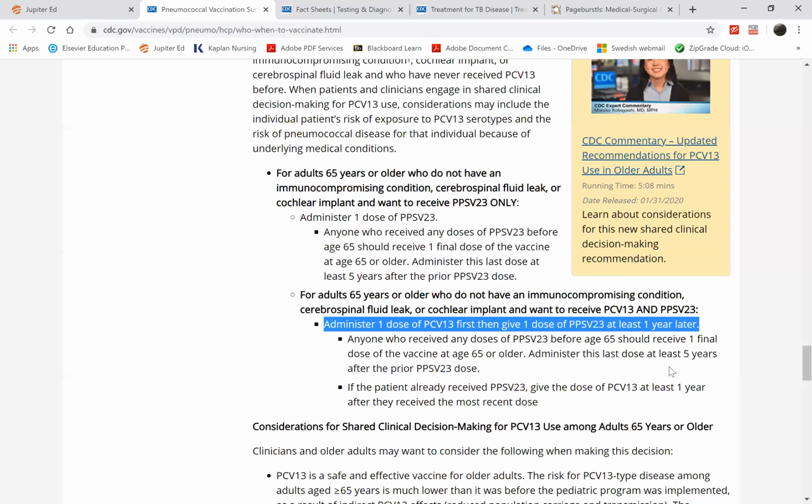So let's say I come in, I just got old. I reached 65, but no COPD. I'm not a smoker, etc. And I'm not immunocompromised. I have no CSF leak, no cochlear implant. And I've never received the 13. So I will get the 13 first and then the 23 1 year later. So this is one rule: between a 13 and a 23, there must be 1 year between them. But this is only for a healthy older adult. Question so far?